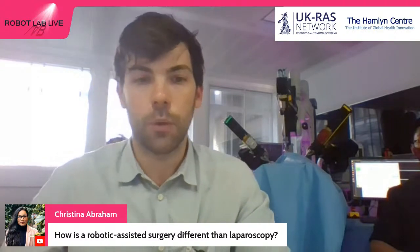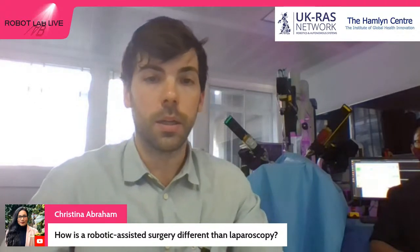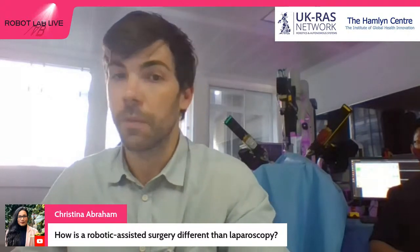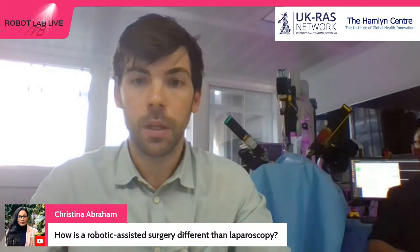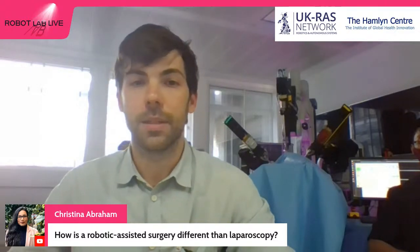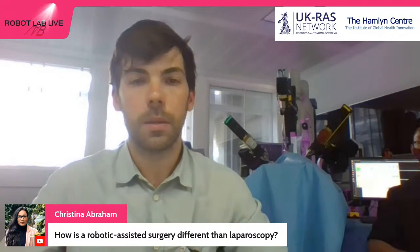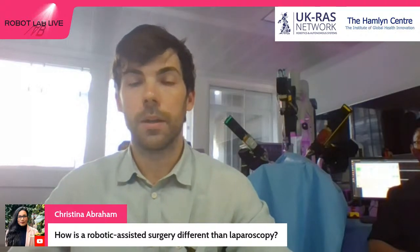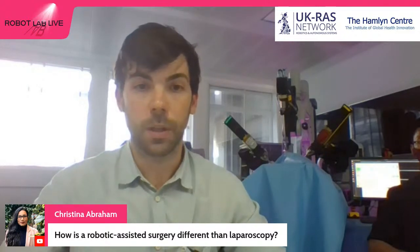So Christina's asking how robotic-assisted surgery is different than laparoscopy. Well, they have some similarities and some differences, and I think some of them we have outlined today. The tools are pretty much the same as the ones in this robot, with differences, of course, but very similar. But a robotic-assisted system has some of the advantages that we've been talking about.